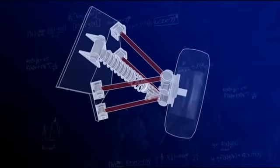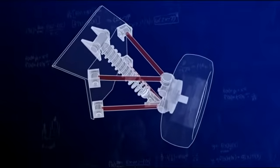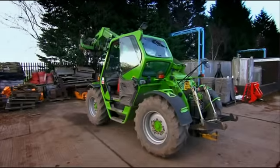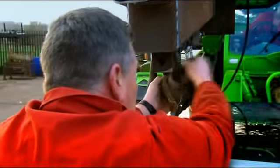And there it is. It's a wishbone. A wishbone is a triangle of strengthened steel. It only allows movement up and down, stopping the wheels from moving in any other direction. Back at my workshop, I've come up with a little demonstration to pit flexibility against stiffness.